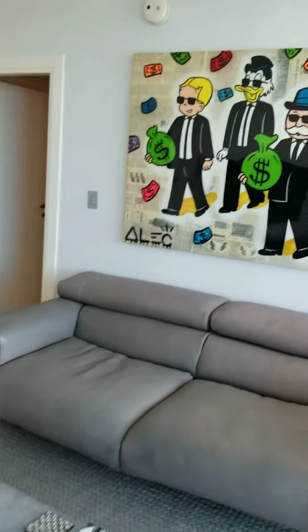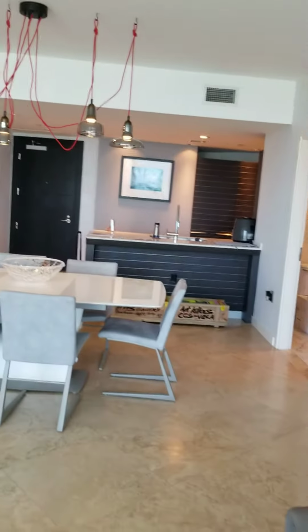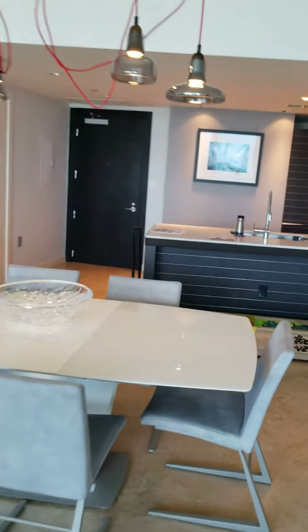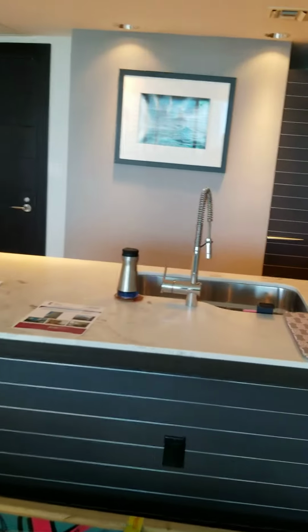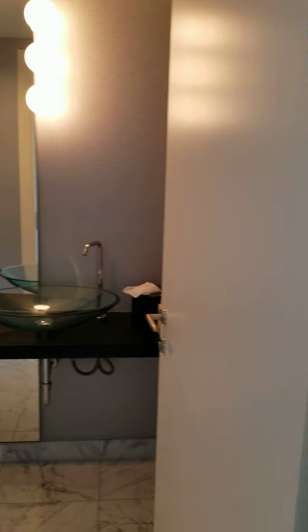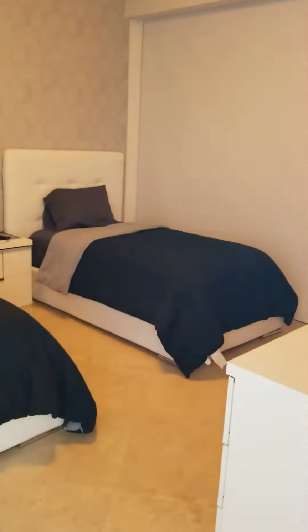Now we have here the living room, dining room, and top of the line kitchen. Here we have a visitor's bathroom, a second bedroom with its bathroom.